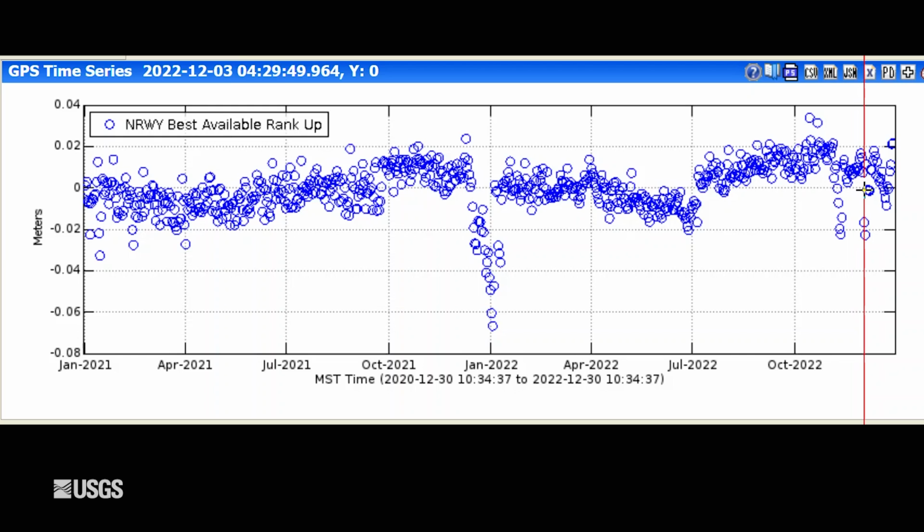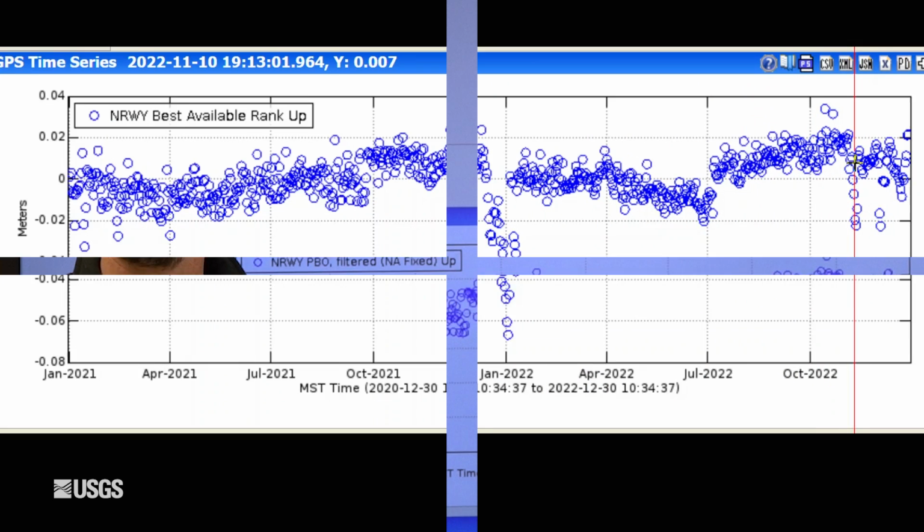These time periods corresponded to really intense winter storms in the Yellowstone region that caused the antennas to ice over and thus make it look like the ground was actually moving. But that was just ice on the antenna. When the ice went away, we pop back up to where we were before. And we can see this sort of effect to varying degrees throughout the region.